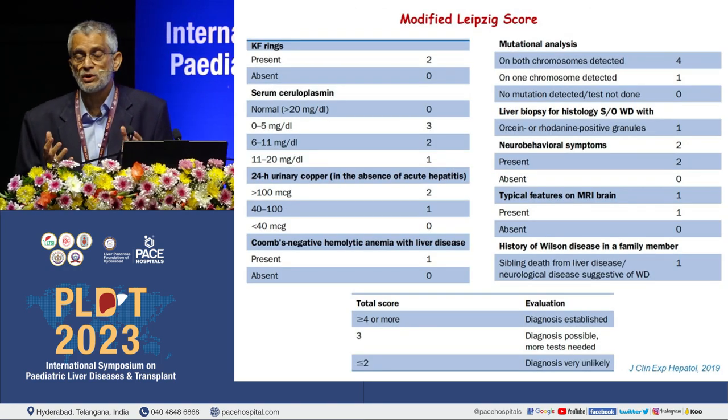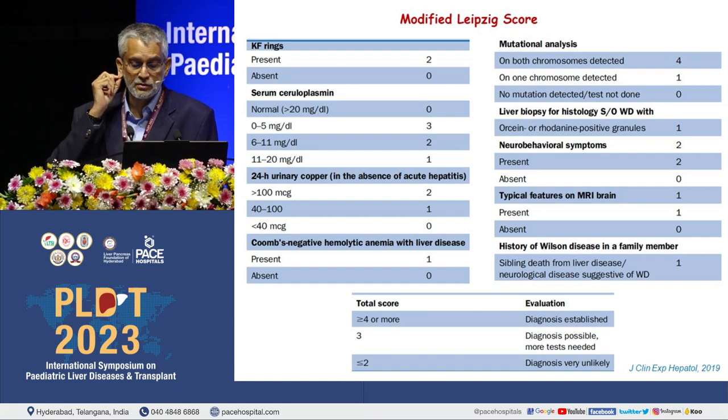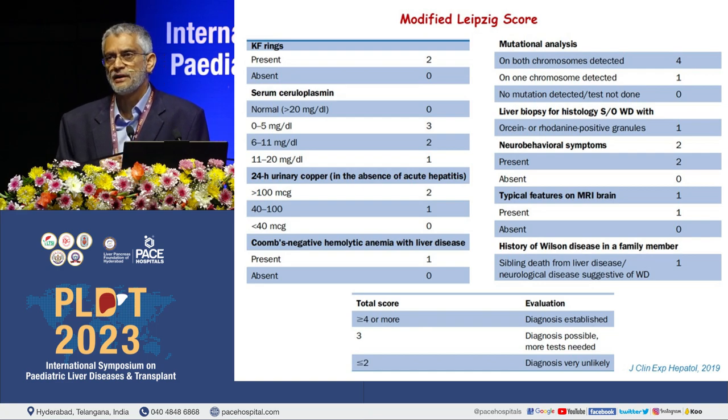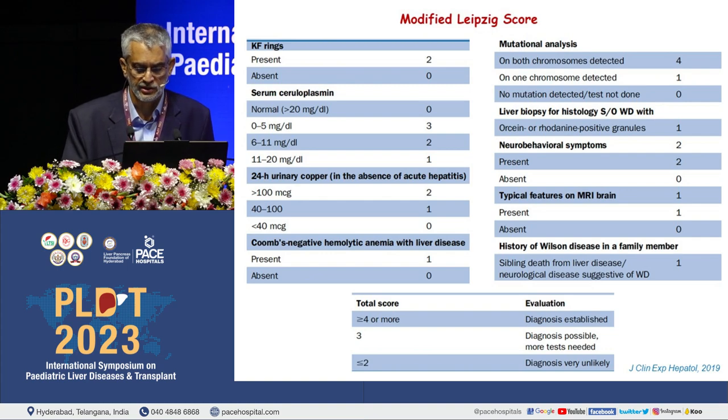Since there is no one particular test to make a diagnosis, there are various scores. There is the Leipzig score. There is the modified Leipzig score, which was taken out, which is relevant, I think, primarily for India. It basically gives a scoring to various things like presence or absence of KF ring, the level of ceruloplasmin, the urinary copper, any other features, clinical features, etc. And if you have a score of 4 or more, then you have a reasonable diagnosis. Anything less than that, you'll require some other additional point to make you think of the possibility that this is Wilson's disease.